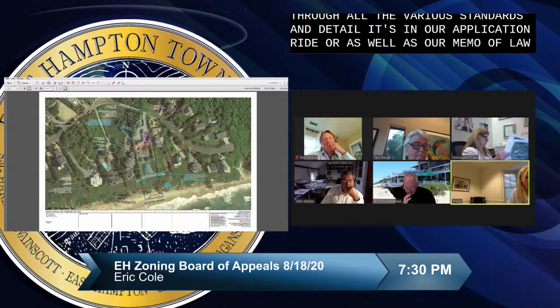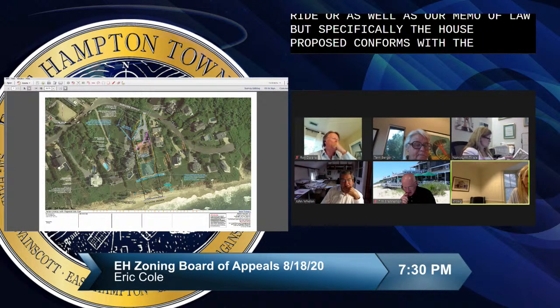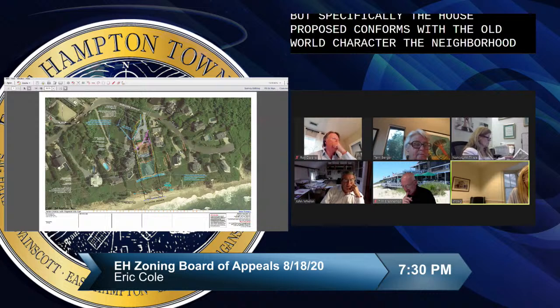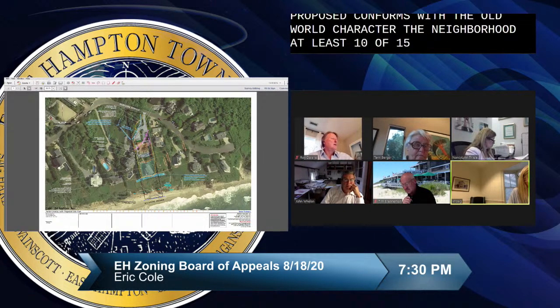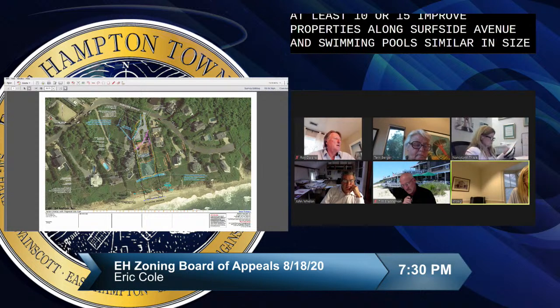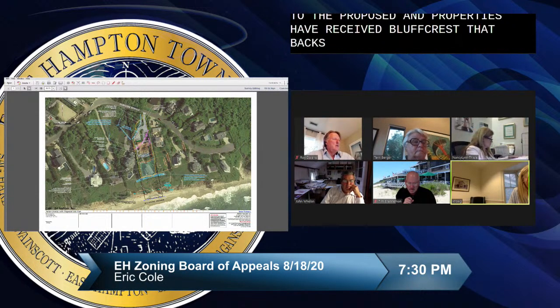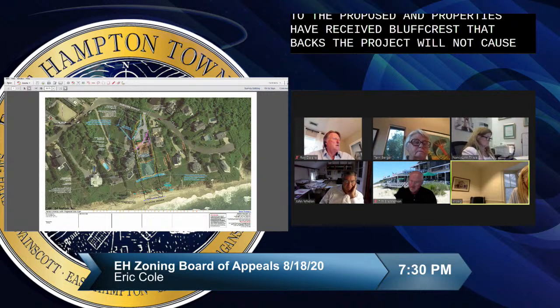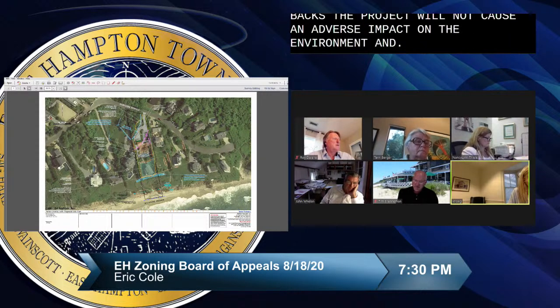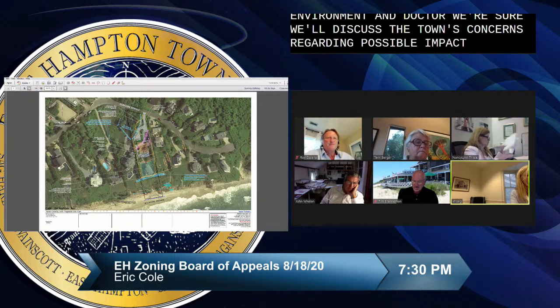But specifically, the house proposed conforms with the overall character of the neighborhood. At least 10 of 15 improved properties along Surfside Avenue have swimming pools similar in size to the proposed, and properties have received bluff crest setbacks. The project will not cause an adverse impact on the environment, and Dr. Wisher will discuss the town's concerns regarding possible impacts to the bluff.